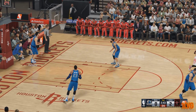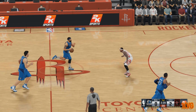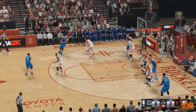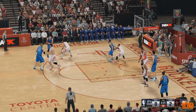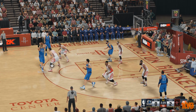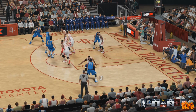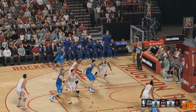And an area where Dallas struggled last season was defending the three-pointer. A lot of their losses came against teams that just took them apart from beyond the arc. Now here's Parsons, picked by Williams. Parsons dishes to Nowitzki. Pachulia the pass to Matthews. Nobody near Parsons.